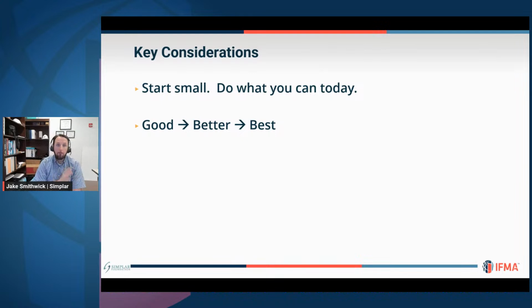That's good. Better is to take that data and focus on areas that can help you actually make a key change in how you operate your facility. So cost per square meter, number of people. These are things that you can look at and hopefully make some changes or decisions based on what that data is. The best is to take all that data you've collected, but then do it on an annual basis.